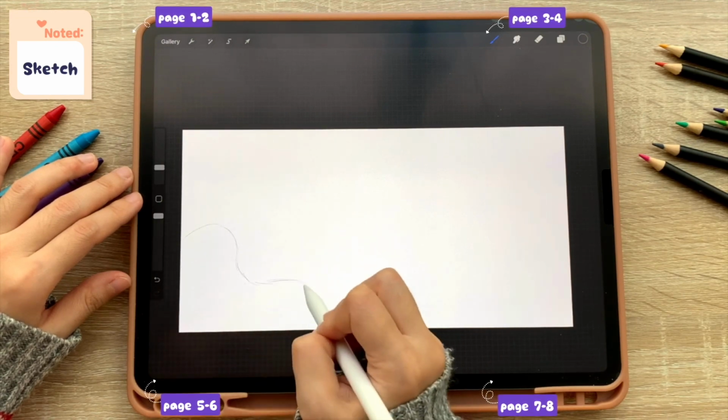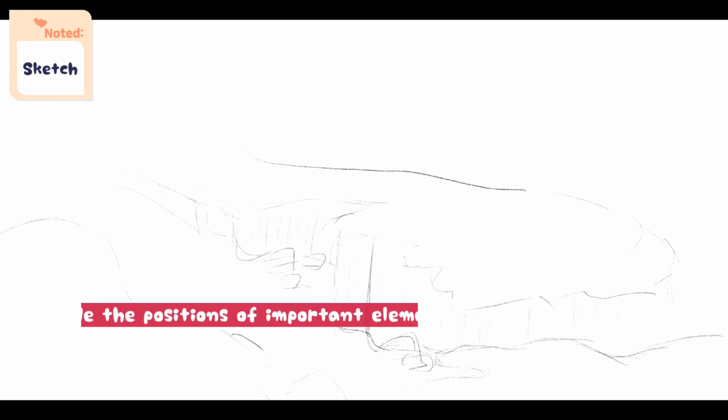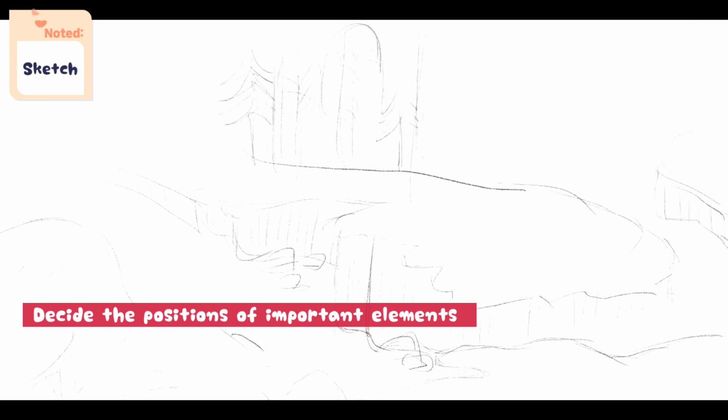First, we need to sketch the story. Well, after consideration, I decided to draw a story about a breathtaking water adventure, which closely follows the last 2 pages of this picture book. My sketch for me is more like a map, which tells me the positions of all important elements. I like designing more details later.